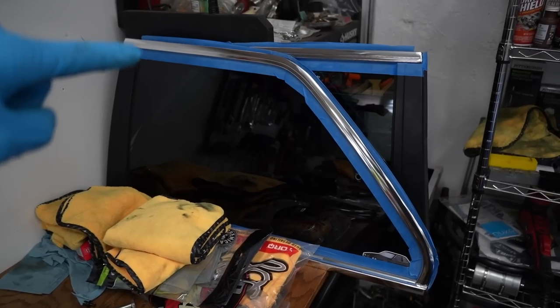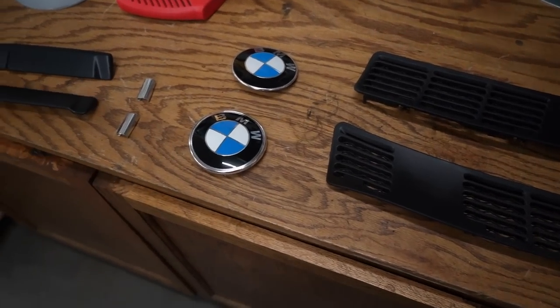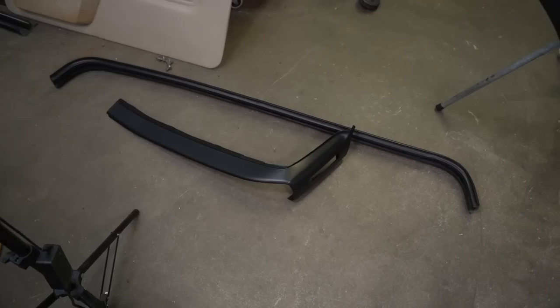This is cutting it extremely close. I have to coat the chrome trim on both of the pop-outs. All of this right here. All of the bumper trim. This is gonna be the priority. I'm gonna do this first.